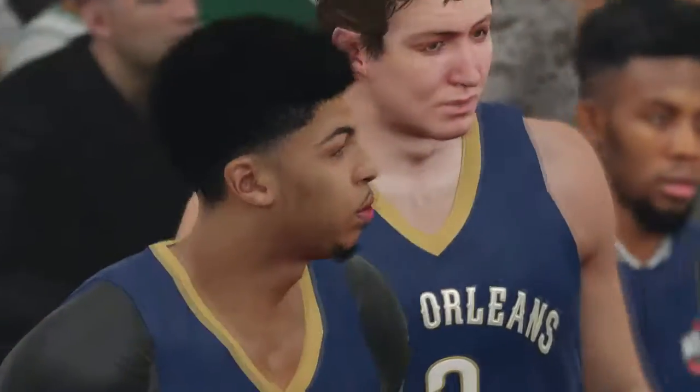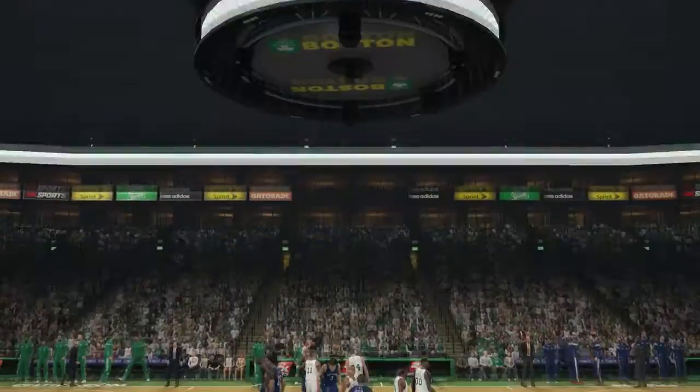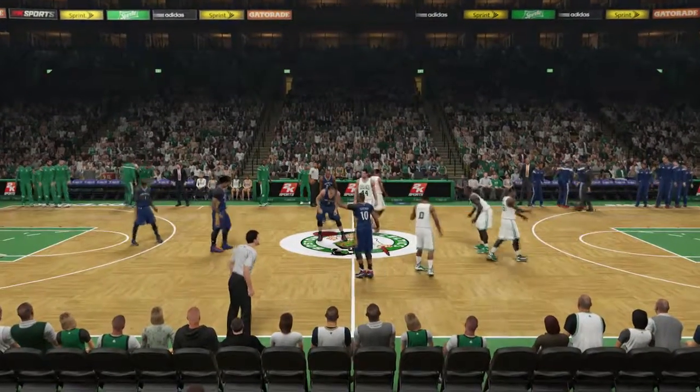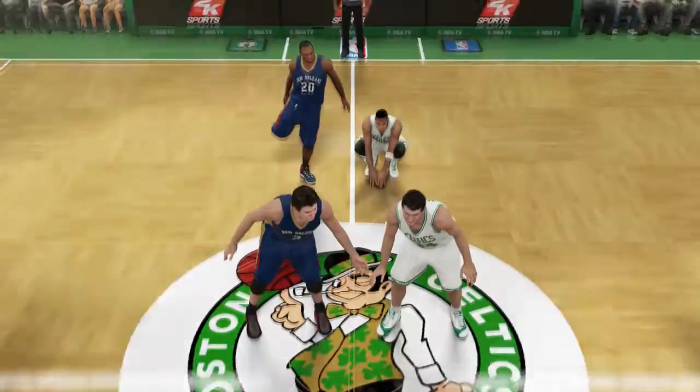Welcome to the weekend, everybody. Let's get it going with NBA action on 2K Sports. I'm Kevin Harlan. Next to me in the booth are Steve Kerr and Clark Kellogg. We have an interconference showdown here in Boston where the Celtics will square off.